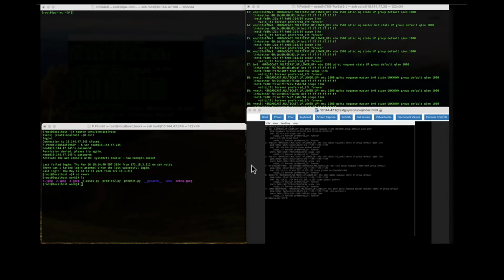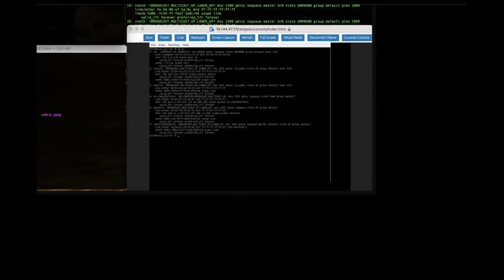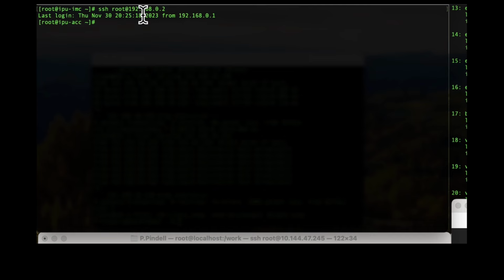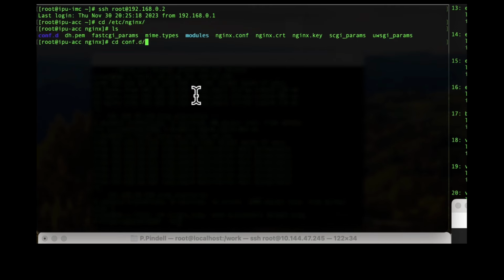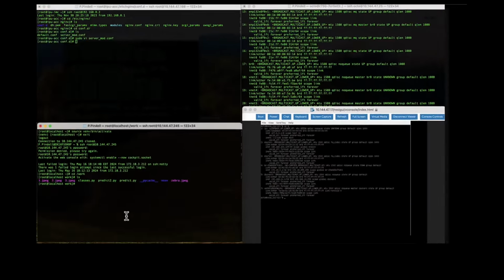So in this demo, what we're going to see is that we'll have 4 terminals. We have a client, an AI inference client, the Intel IPU, the Dell R760 host, and the VM that's running the inference. We're going to be sending pictures of animals across the bus, across to the NGINX. But first, we're going to log into the IPU and take a look at the NGINX Plus configuration that runs there on the ARM cores on the accelerated compute complex. So we're looking at that configuration, and you can see that it is decrypting the traffic and sending it on.